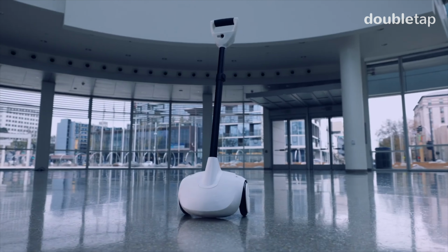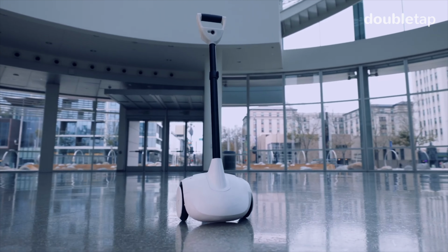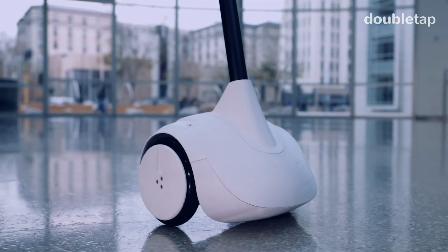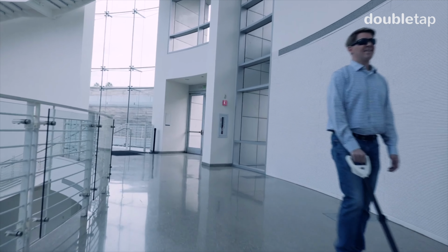So when you walk forward with the device, Glide can use its sensors, AI, and cameras to see the path in front of you and make determinations on the safe path to take, and then guide you along that path, avoiding obstacles along the way, and take you all the way to your destination.